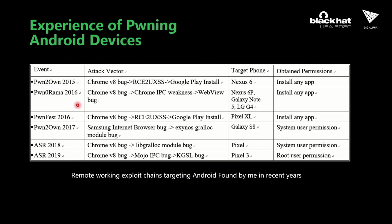The WebView in Android had no sandbox at that time. By exploiting the V8 bug again in a WebView, the Chrome sandbox could be bypassed easily. This sandbox escaping method doesn't work anymore because WebView is sandboxed now. In PwnFest 2016, I found a Pixel XL with a single vulnerability once more.